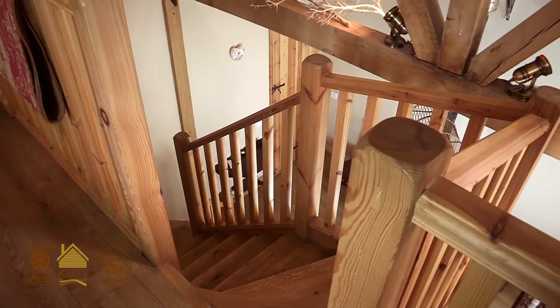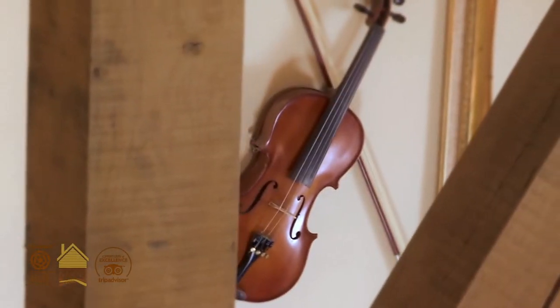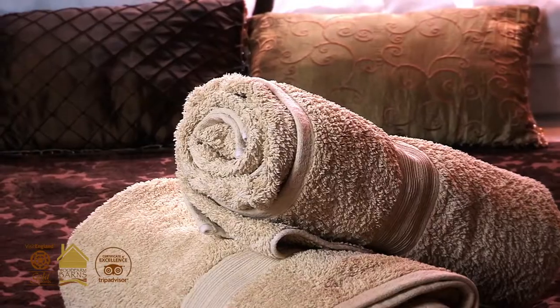And then a lovely old winding staircase up to the mezzanine bedroom, which has a lovely old sleigh bed.